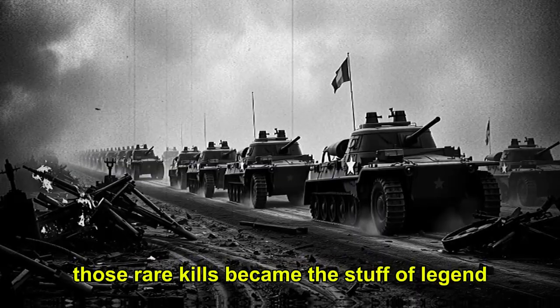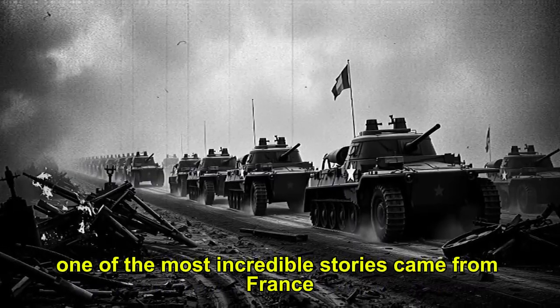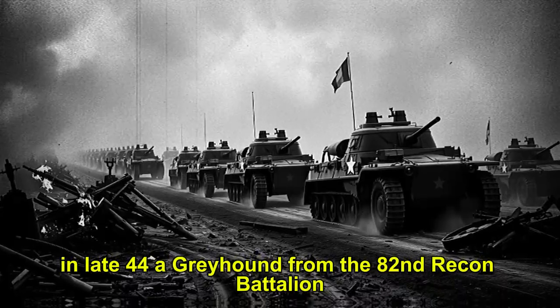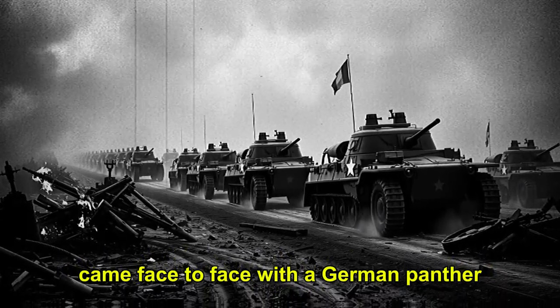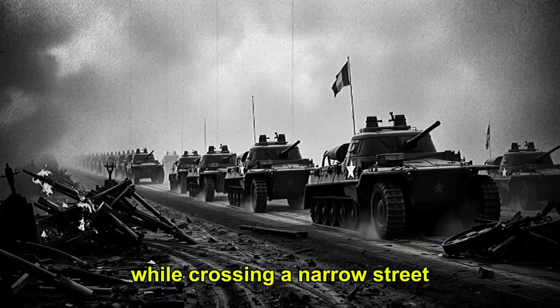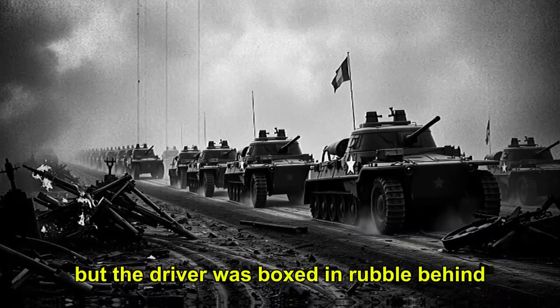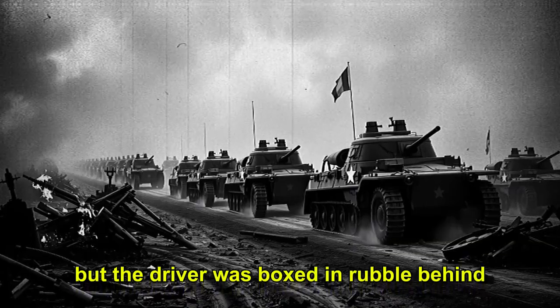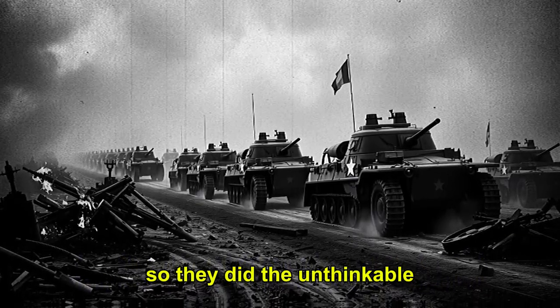Those rare kills became the stuff of legend. One of the most incredible stories came from France in late '44. A Greyhound from the 82nd Recon Battalion came face to face with a German Panther while crossing a narrow street. The amazed commander shouted for reverse, but the driver was boxed in, rubble behind, tank ahead. There was no escape. So they did the unthinkable.